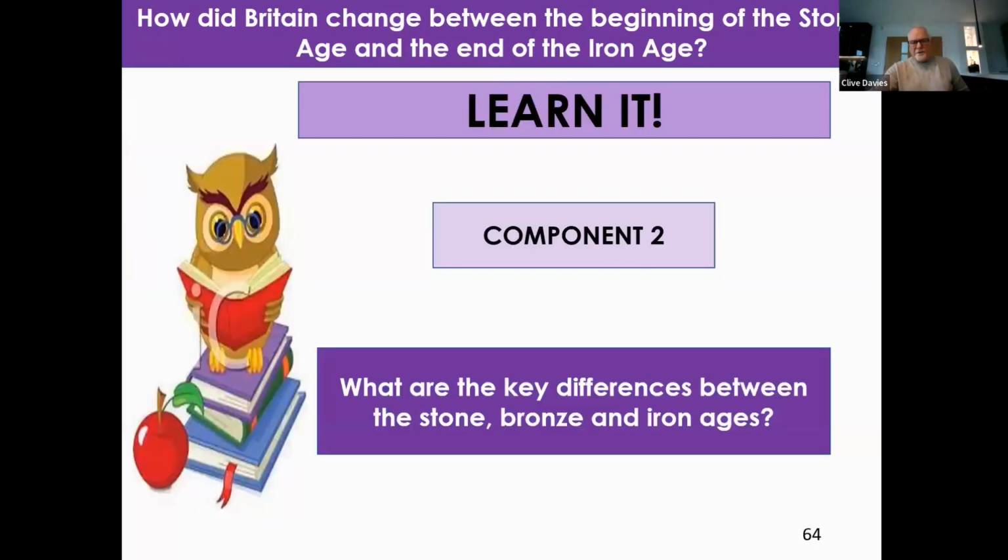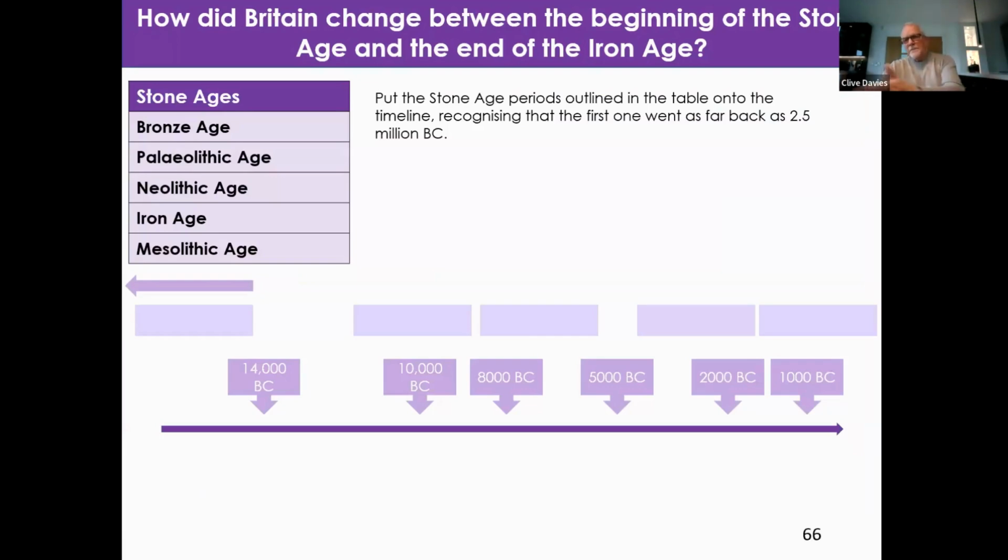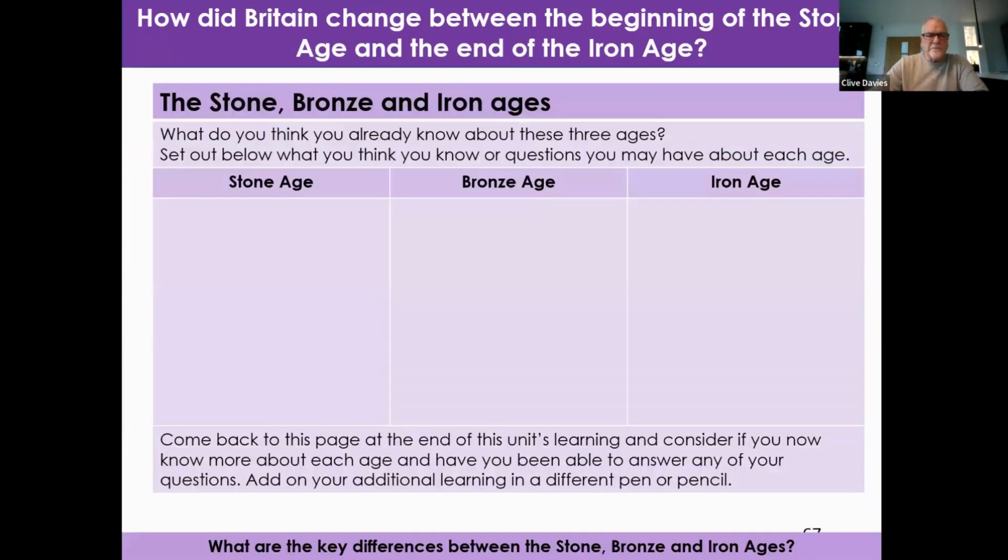The second component then is much more familiar, perhaps, as the key differences between the Stone, the Bronze, and the Iron Age. We've got, again, the teacher's notes coming in. We've got the 3 units of learning, as you can see here, through the internet links, okay? We've got a timeline coming in here and getting children to respond to that.